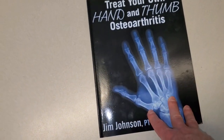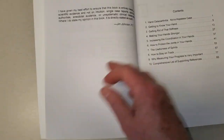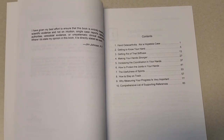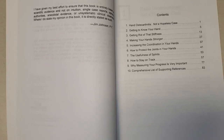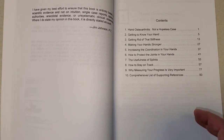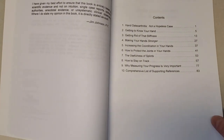And I bring this up. This is Treat Your Own Hand and Thumb Osteoarthritis, one of the better hand arthritis and thumb arthritis books out there. There really aren't too many. But this is a short program, which I think is the key. You don't want an hour's worth of exercise, because this stuff won't get the pain down for that long. This program would take you around 10 minutes or less a day. And the cream will give you a window of opportunity to do some exercise, which will result in permanent relief, or at least you're feeling a whole lot better, or at the very least your hand's going to be functioning a lot better.